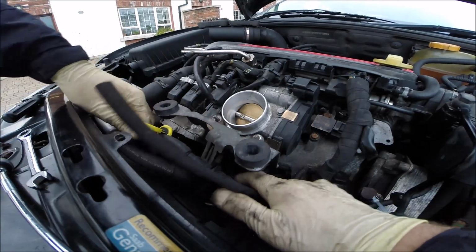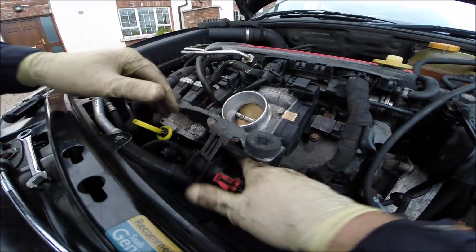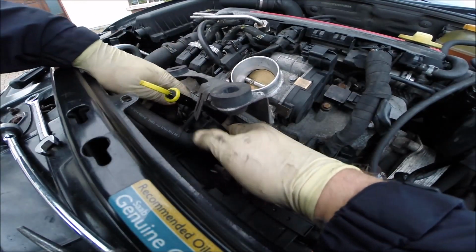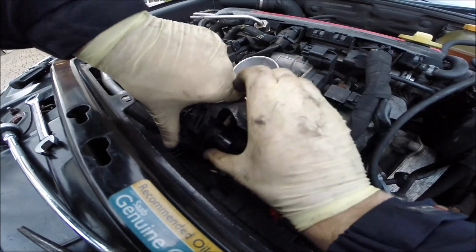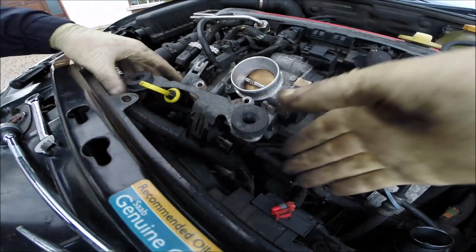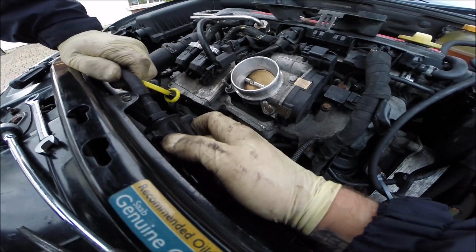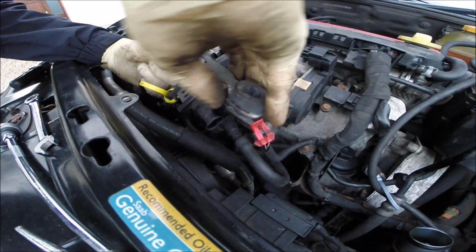This one, how should this one be? I think it should be here. Okay, we have to remove it. That's not so easy. Okay. Probably original. This one must be here. Yeah, I think so. Yeah.